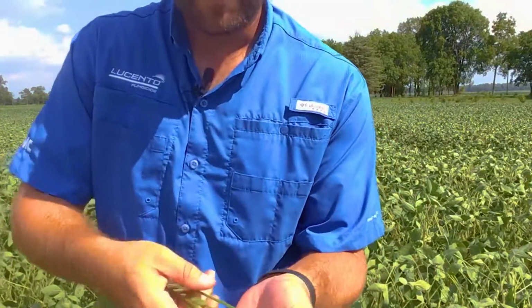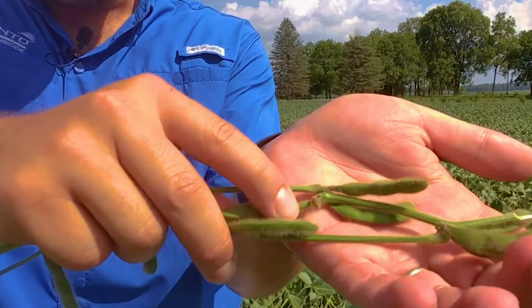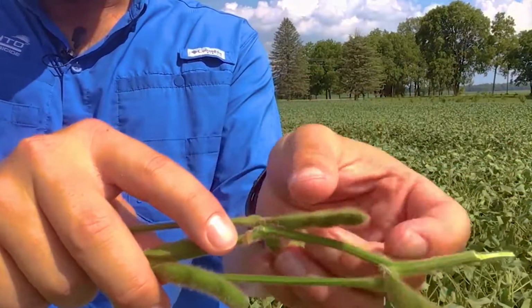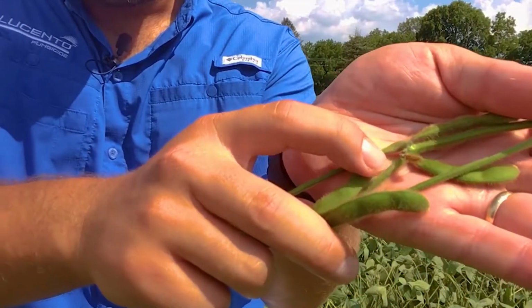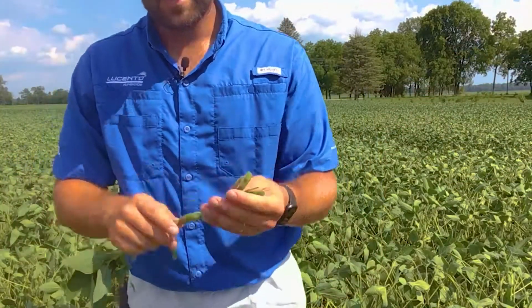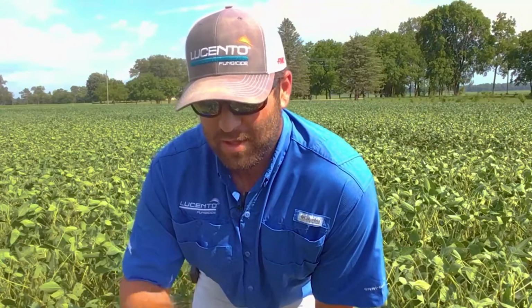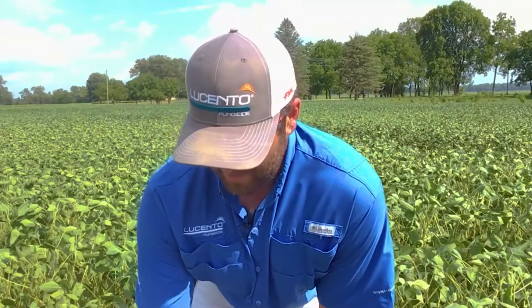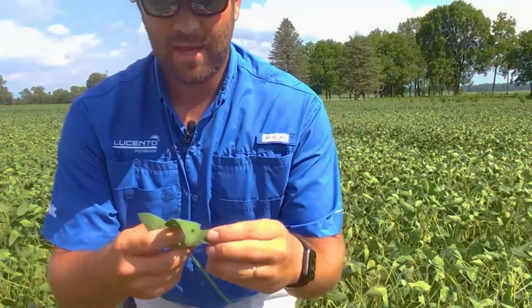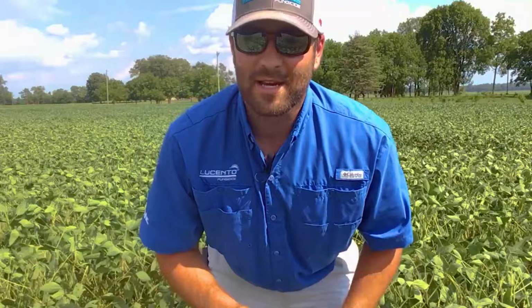So what I've got here, you've got pods that are filling, but you've also got one that is being aborted. These will actually fill and produce grain, whereas the one that looks like it was aborted pretty early on will not fill grain to be harvested. And there are other pests that could probably do this. I think stink bugs can make pods be aborted, but we haven't seen any stink bugs. There is definitely some defoliation going on, and it looks like we have some bean leaf beetle. When I was walking in, I saw a lot of grasshoppers, but we're going to go ahead and do some sweeps and show you what we find.